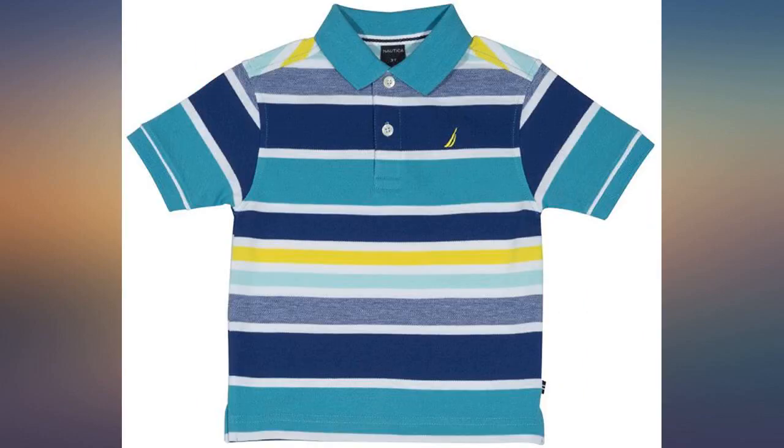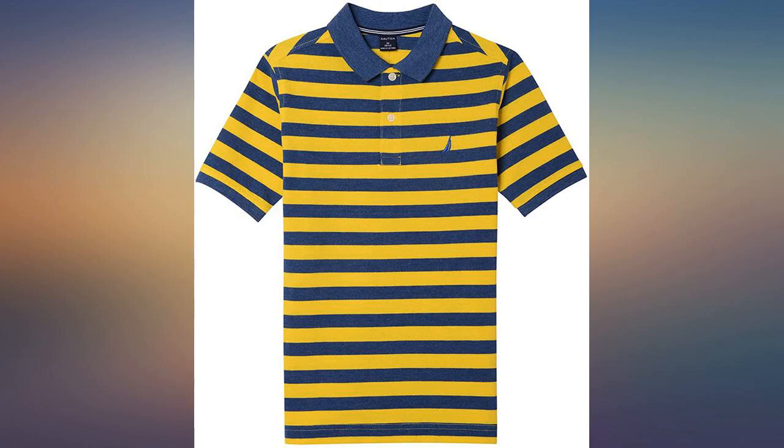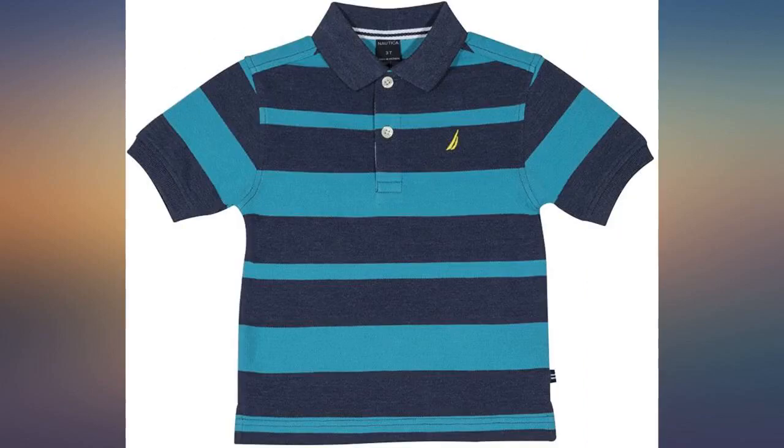Would buy again. Fit great. Washes up really nice. I have told a lot of people and recommend them. Classy shirt. Looks good on my son. Washes well with no wrinkles.